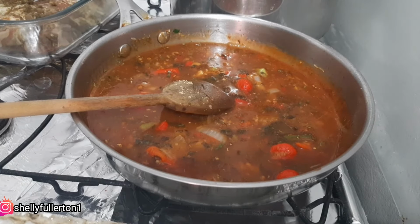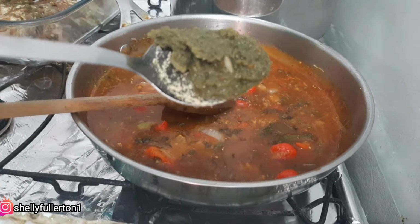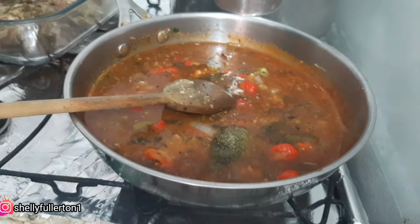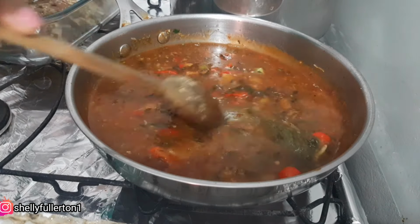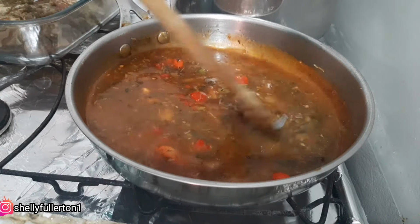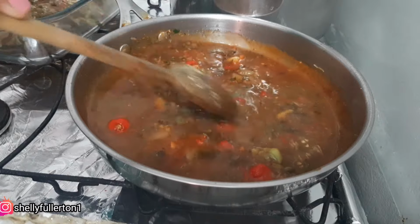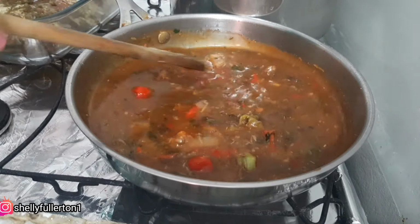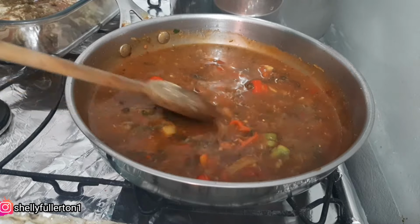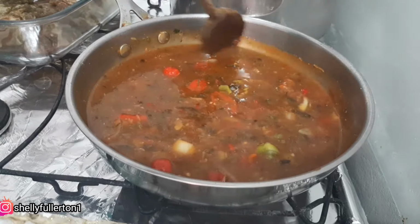And I'm going to add some more of my blended seasoning. You know, in the Caribbean, we love flavors, we love our seasoning. Make sure you turn your heat up and let that simmer and let the flavor all come together, and then you're gonna have your homemade flavored barbecue sauce.